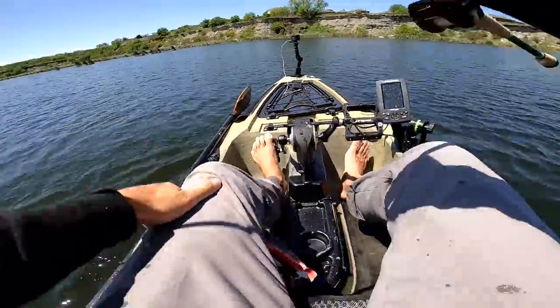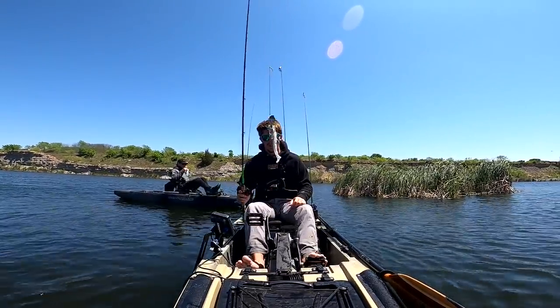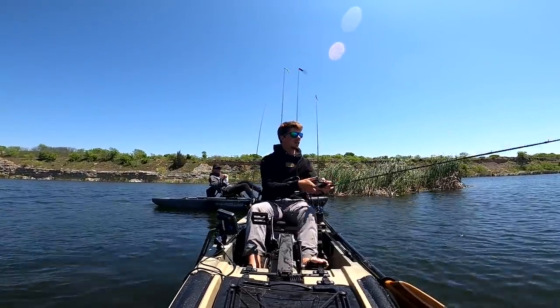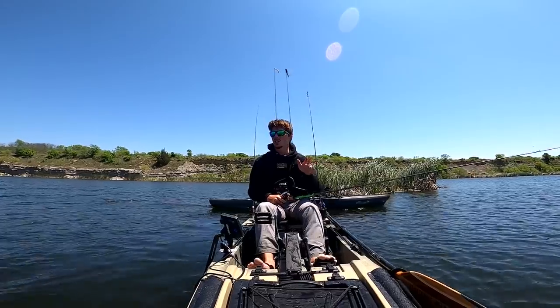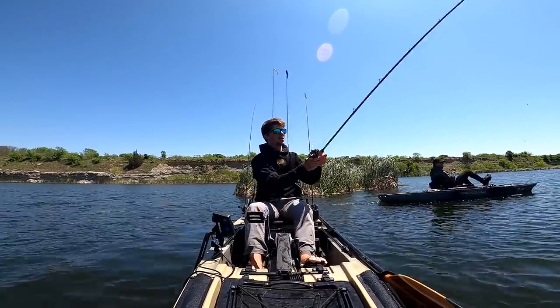Figured with all this wind and it being springtime, I'd start off with a little bladed jig. I'm throwing a Saucy Swimmer on the back, a 3.3 size, in a pearl color. This lake is clear, it's loaded full of grass, and these fish should be fired up right now, even regardless of the cold front last night.